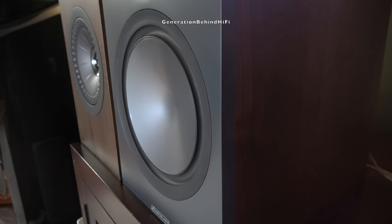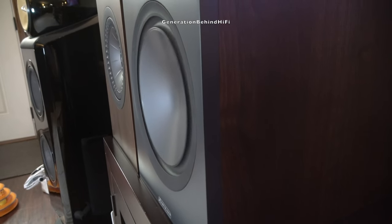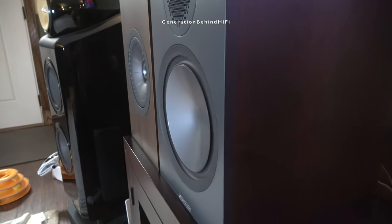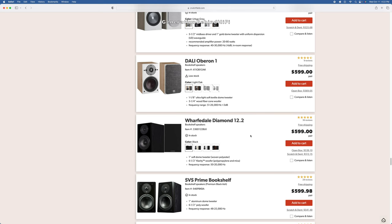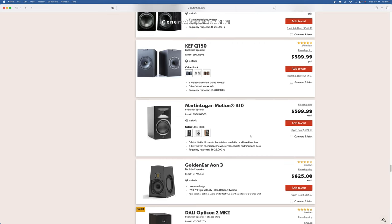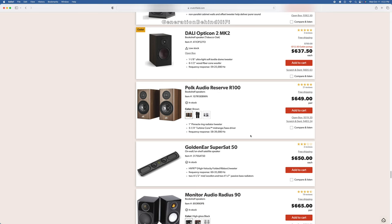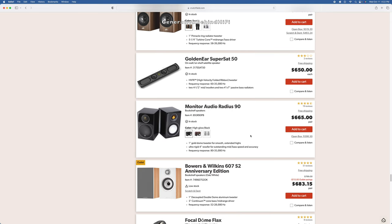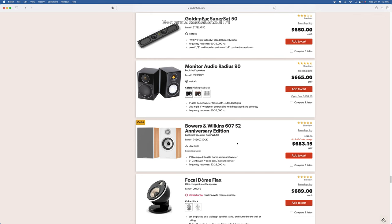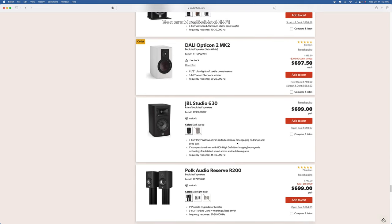Unfortunately, in today's market, it's getting harder and harder to find affordable bookshelf speakers that have 6.5-inch drivers in them from the major brands. Just to clarify, I'm not talking about the lesser-known brands. I'm talking about the major brands that everyone has heard of. For example, Bowers & Wilkins recently revised their 600 series not too long ago, and their entry-level 606 S3 bookshelf, which features a 6.5-inch driver, is now $1,100 per pair.